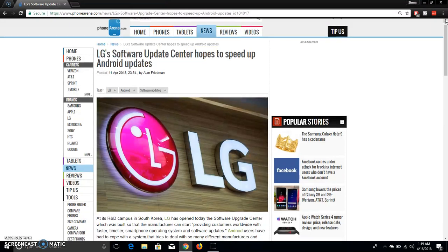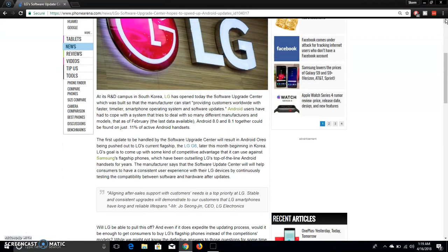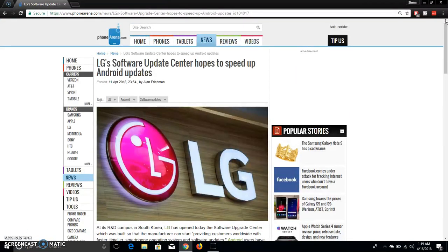So that paragraph talks about the G6 getting Oreo this month in South Korea. That gives me indication that we could see it stateside here in May or June for the LG G6. But we'll have to wait and see about that.